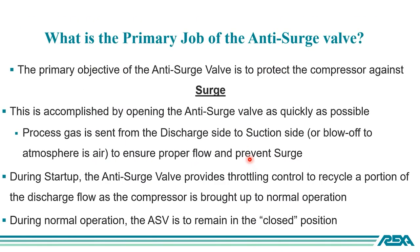Okay, so let's begin. What is the primary job of the anti-surge valve? Well, the number one job of this valve is to protect the compressor from surge, right? And it has to do this in the fastest and most effective way possible. That is the number one job, right? It's in the name. And the way it does that is if the controller senses that the compressor is getting close to surge, it begins to open the anti-surge valve or the recycle valve so that it can send flow from the discharge side to the suction side, right? That is the number one job of this actuator.